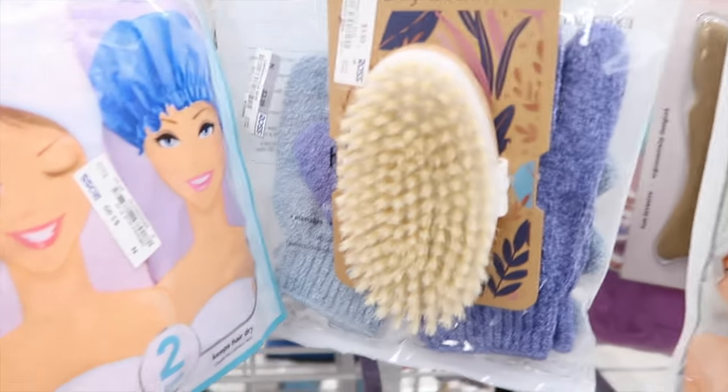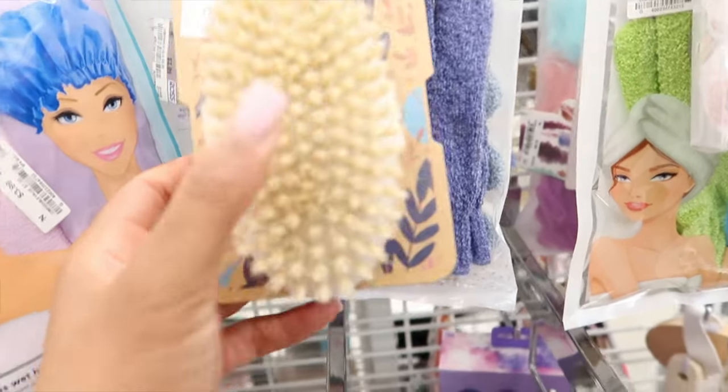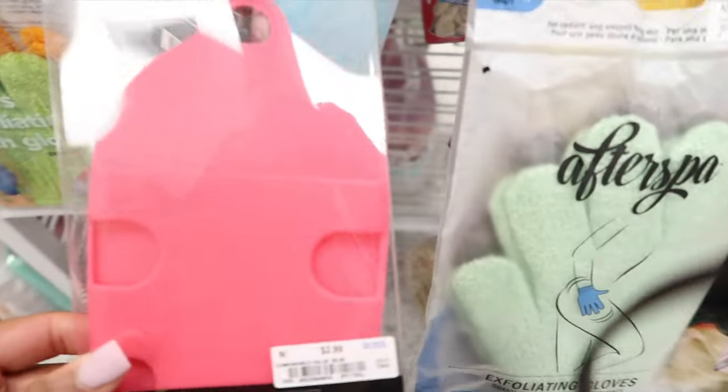Ooh, they have a dry brush. But I think I already have a dry brush, so I'm not gonna get this. The line is just way too long here, so I think I'm just gonna go to TJ Maxx and hope that the line isn't long. So, yeah, that's what I'm gonna do. But yeah, y'all, that line was way too long, and I definitely wasn't standing in that line.